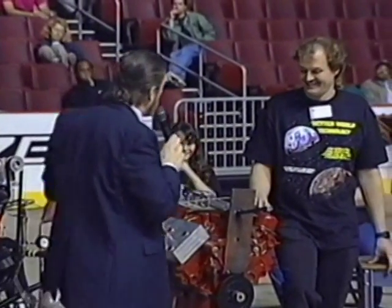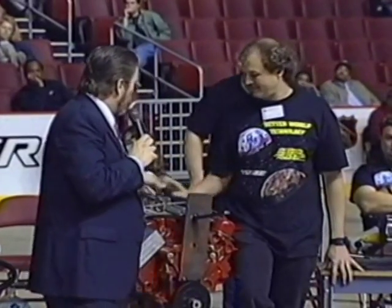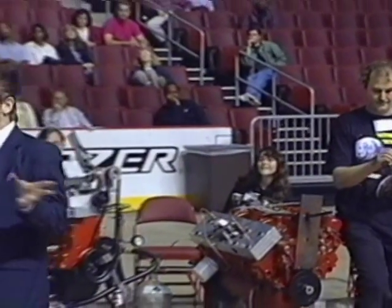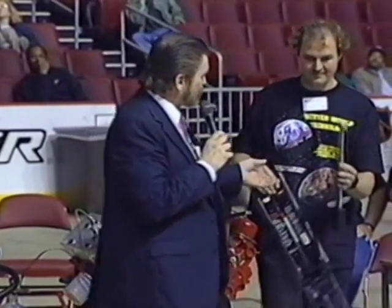Now this engine right here has been modified, but what we're going to do for you now is test the torque on this engine. So we're going to activate this engine, test the torque, and see how much power you got in that engine. Now, by the way, over here we have a brand new torque wrench. It has never been used before. Eric is going to take it out of the package. This is a Sears Craftsman torque wrench, the finest torque wrench that you can get. Sears Craftsman.